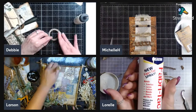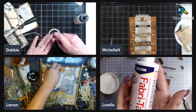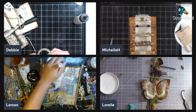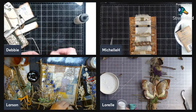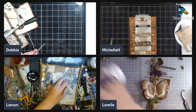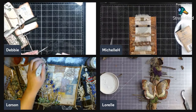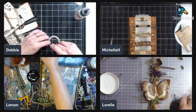Is that spray? Yep, it's Fabri-Tac spray. Curious to see how it works. It's a permanent fabric adhesive that bonds fabrics like lace, cotton blends, denim, and more, especially when all over coverage is required. Cool. That would bring journal covers to a whole new level. Exactly. Although I usually just use a matte medium anyway.